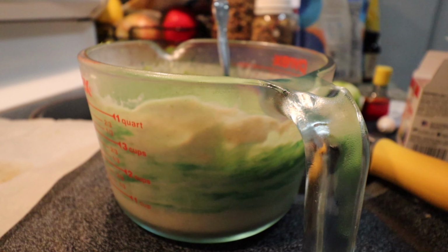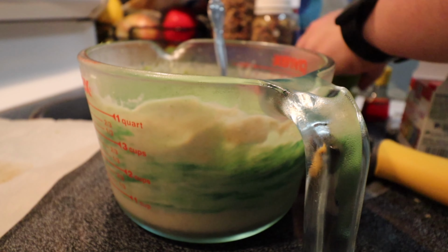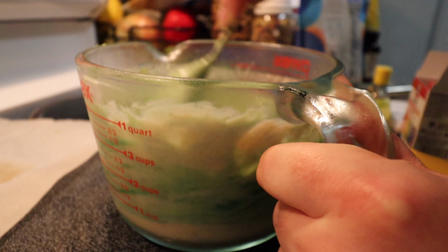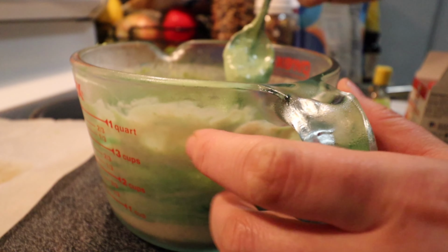So I am probably going to do maybe like half of one lime's worth, because I want the flavor, but I don't want this to become too runny. That looks like it's going to be absolutely perfect. So I'm going to give it one more taste.